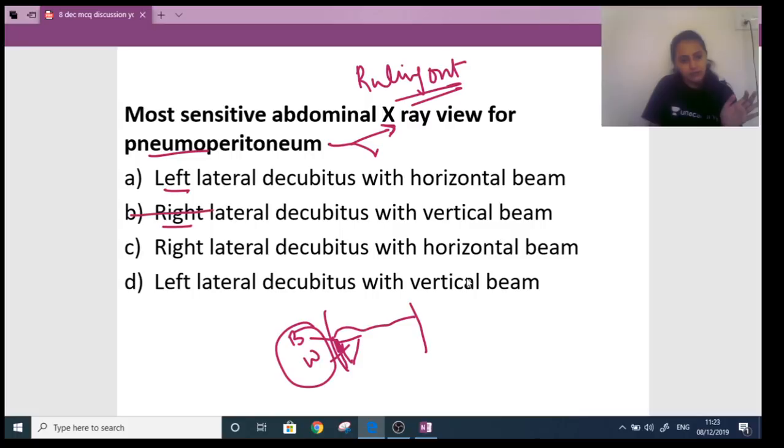So you have ruled out the second option, right lateral decubitus. Now you want to choose whether it is left lateral decubitus with horizontal beam or with vertical beam. So now the concept is, if this is a patient standing, this is the patient lying, and this is the patient decubitus on one side. Now this is the table where the patient is lying in the decubitus position.